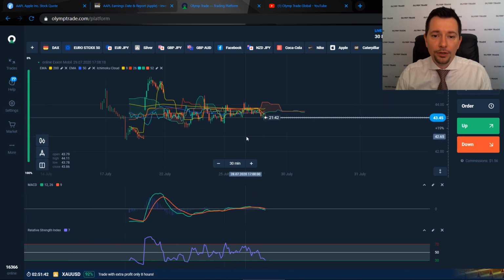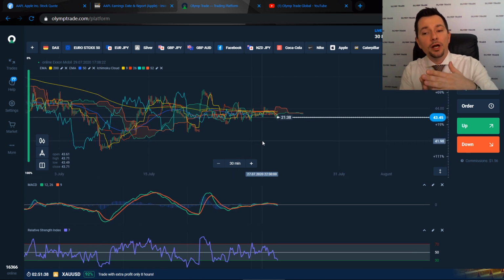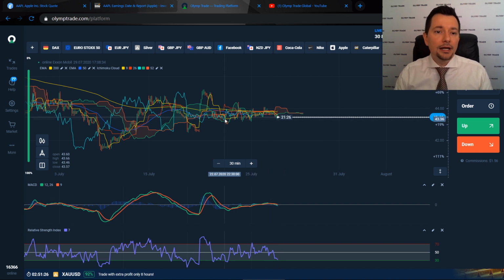Looking at the broader market, we can see that again it's in the middle of a triangle, and a breakout from here could be either to the top or to the bottom. And we'll discuss a little bit deeper what the future is of the energy sector. So that's basically a short-term analysis of the market.